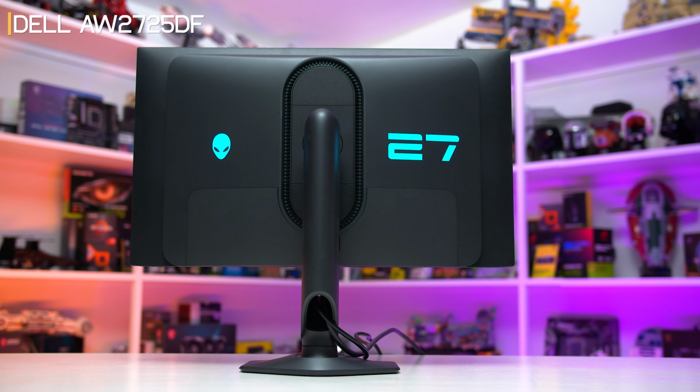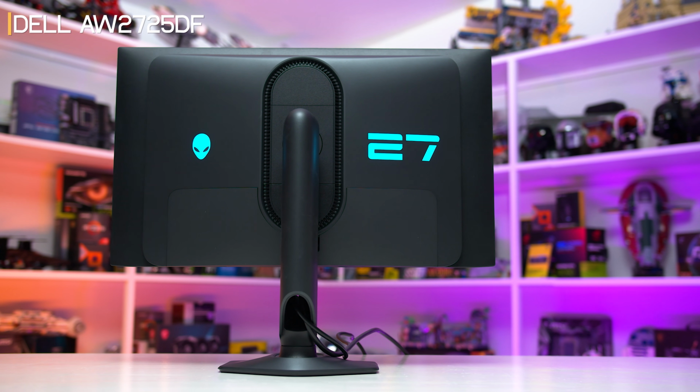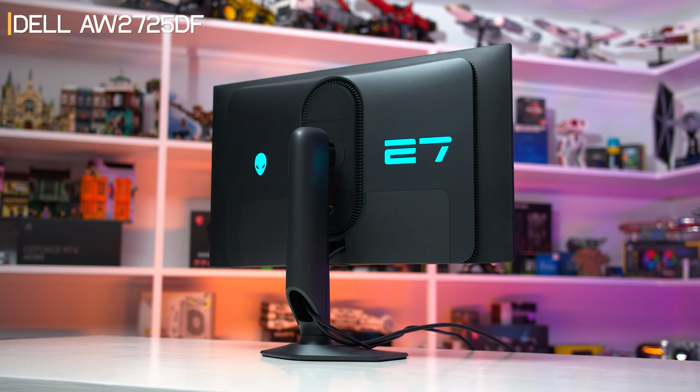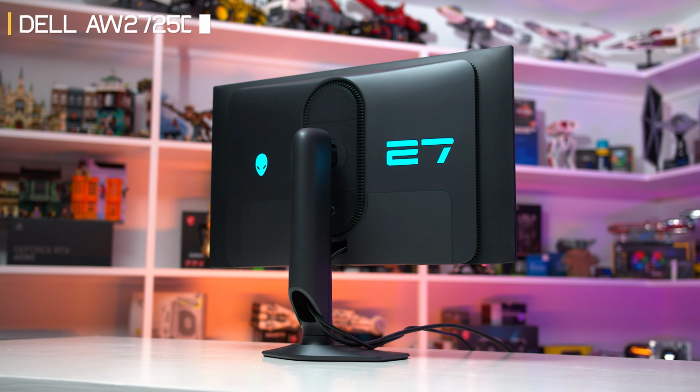And finally, there are some variants I haven't tested of course, but given how close all the QD OLEDs perform, if you do want to risk an untried model, it's probably safe to do so.